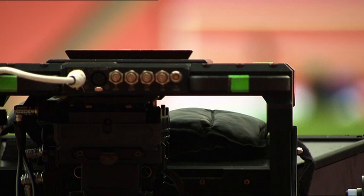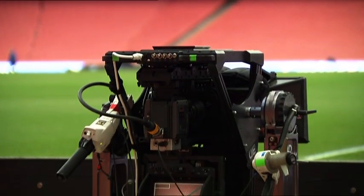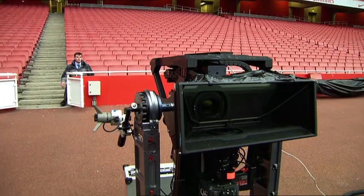Pitch side, we're actually working a lot closer to the action, and to get that effect of 3D, as we call it, we're using a thing called a mirror rig, which is two cameras, one overlaid over the top using a mirror, which enables the eyes to get much closer together, which enhances the 3D imagery when players are getting right close up to the camera.